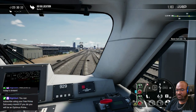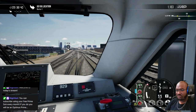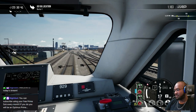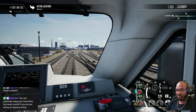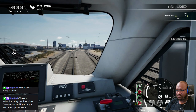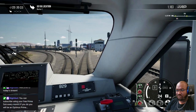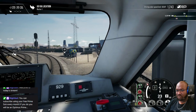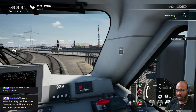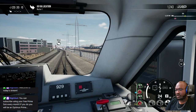The thing is that we still have these speed restrictions, which is probably going to make things a little more difficult. I have a feeling they're going to do this more than once. This is supposed to be a test run. The thing is, this train is fairly responsive. There's somebody on top of an RV.